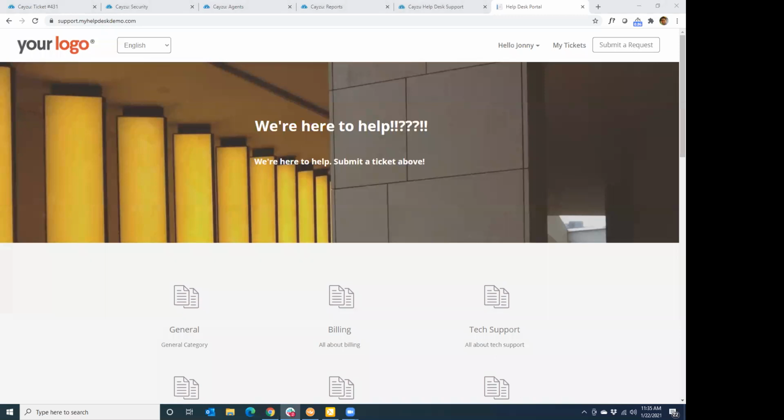And then can you just clarify which platforms the end user can submit tickets from? Okay, so users can submit tickets using the end user portal. They can send in tickets via email. If you integrate into a chat, all the transcripts, et cetera, would be sent into tickets.